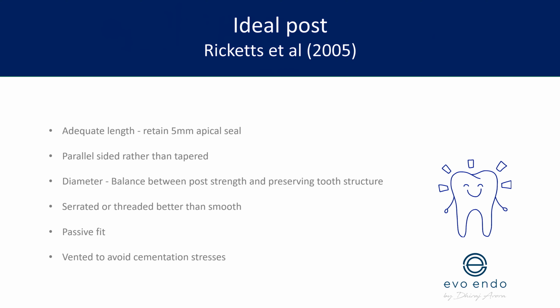And firstly, I'd prefer to bond rather than place a cast post. And we talked about this a little bit before, but what does the perfect post look like? You know, another passion of mine is biomimetic dentistry. So I would turn around and say the perfect post is no post. And if you actually are going to do a post, make sure it is planned. Make sure it's a passive fit and you're not removing excessive amounts of dentine. So just preserve as much dentine as you can.